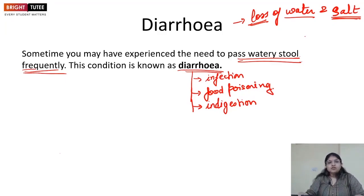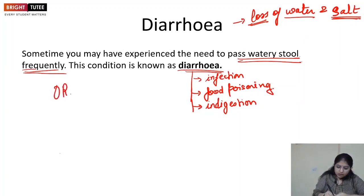So what should we do? First of all, this condition should not be neglected. If you find, especially in children, that the watery stools are really frequent, one should never avoid the condition. You should always address it, right? The second thing is giving the patient ORS.